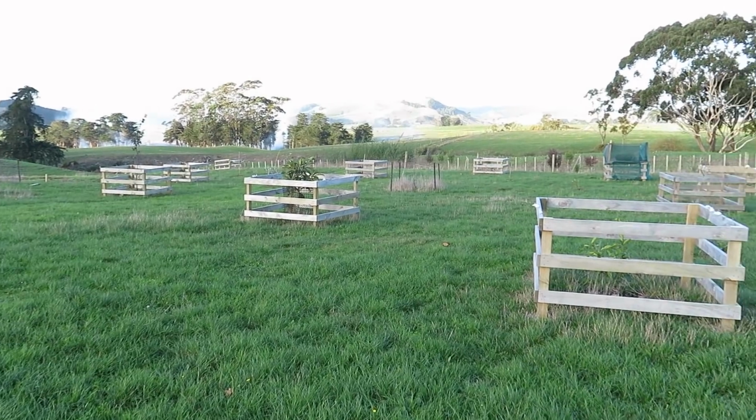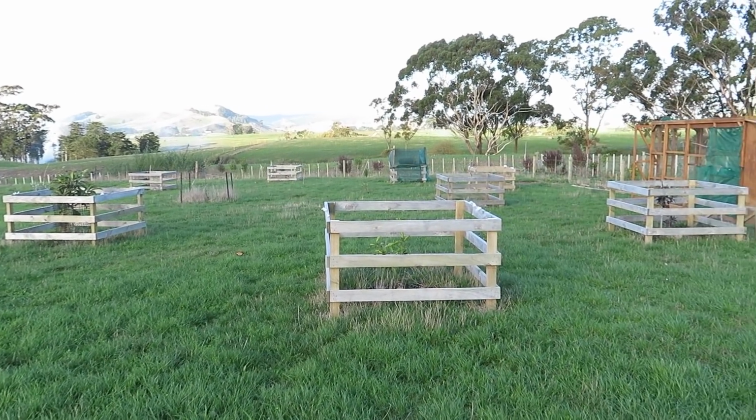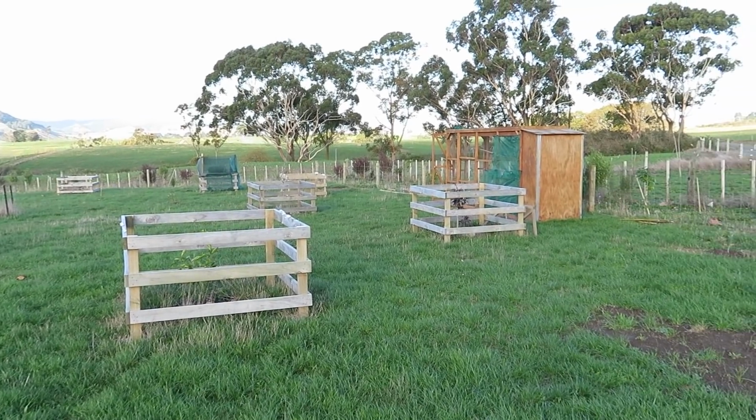But I wanted to go through basically all the things that we've done in the last 11 months since that last update. We'll start with the house build and then I'll take you around all the different areas that we've got going on outside.